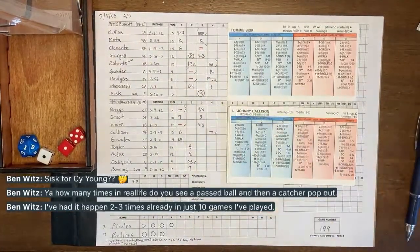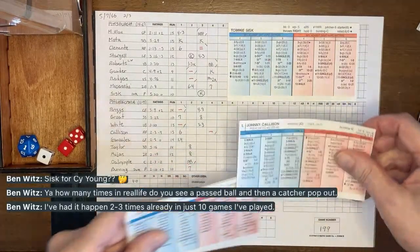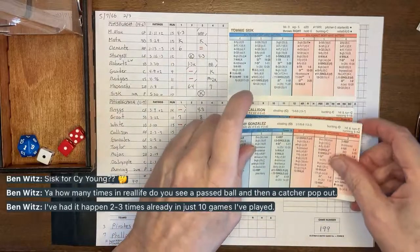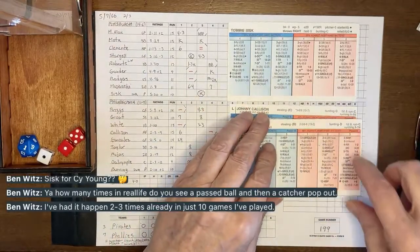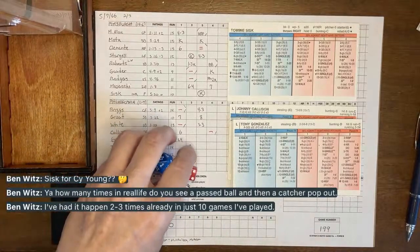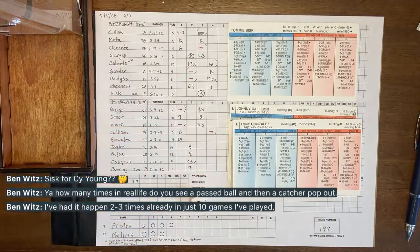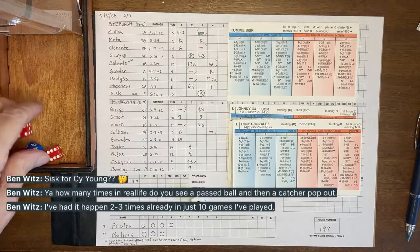Callison, a star 15 stealer. Plus two hold combo, 17. He'll be held on, making him a 15. He does have that 9 automatic caught stealing. However, in a scoreless game, I think we're going to take a few more chances and try for the lead. 3-6, he's out on a 9, and he does not establish the lead.